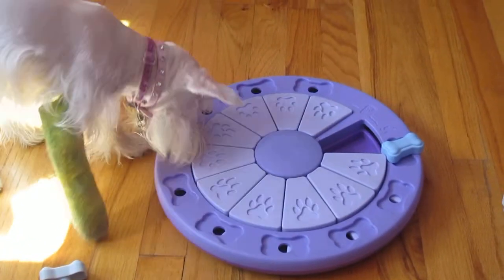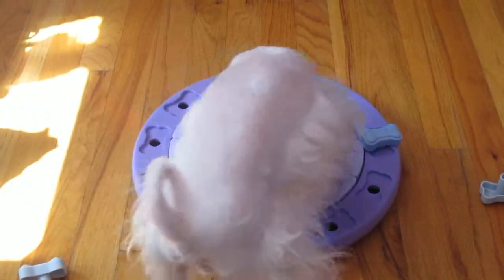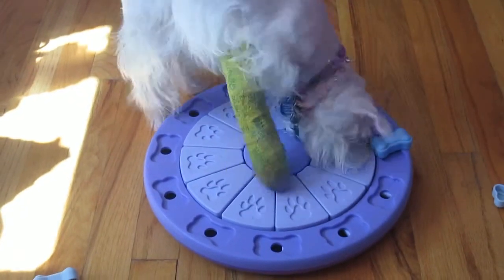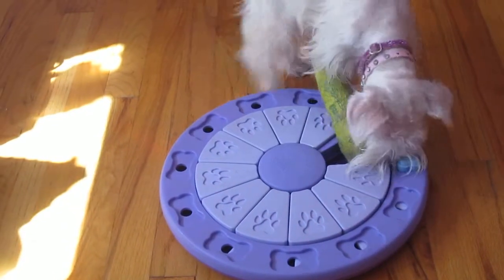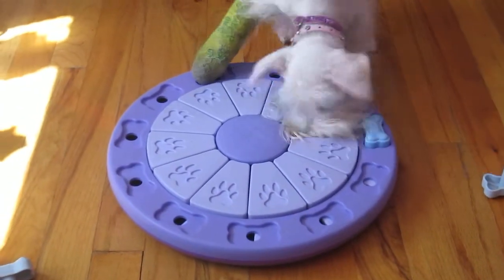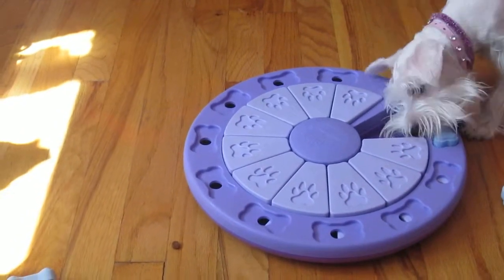And she didn't even see me load this. I showed Shadow because I was trying with Shadow first. Crystal didn't even see me put this together, so she had no idea how this thing worked. She could just get that last one out. I want to help her, but I don't. Let's see if she can figure this out.